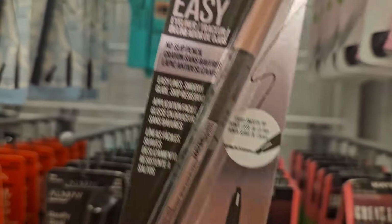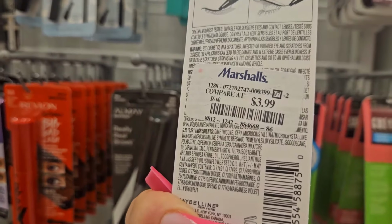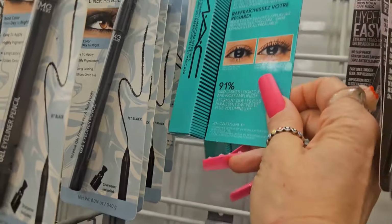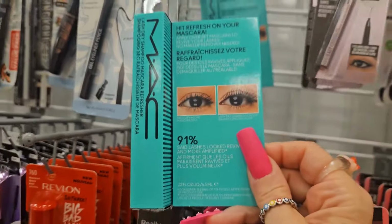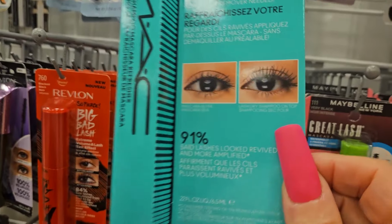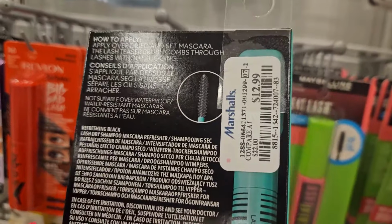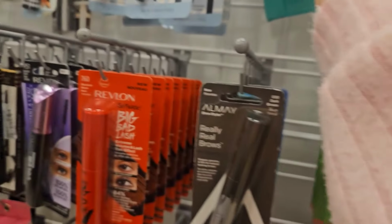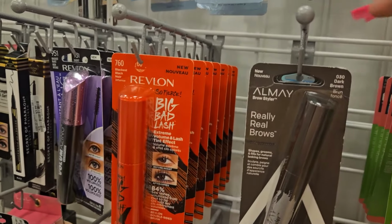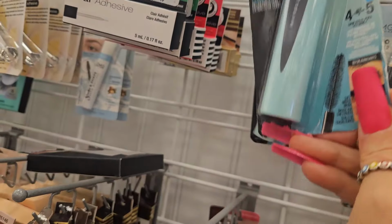It is in this shade. I show it right around here, medium brown, for $3.99. They also have this mascara by MAC. And this is a refresh on your mascara. Oh no, this is to put it after you put the mascara, just to refresh it and make it volumized, for $12.99. Also by Maybelline, they have this Total Temptation.